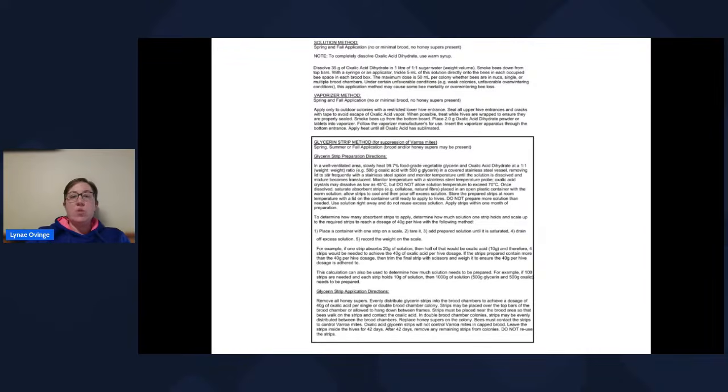As you can see, it's really, really vague. And it's just an old label, and that's why it's that way. It doesn't say anything about, say, the temperature, which we know is important for oxalic vapor, or multiple applications, which are things that have become part of how we use the vaporizer method in Canada. But yeah, these parts of the label are more vague.